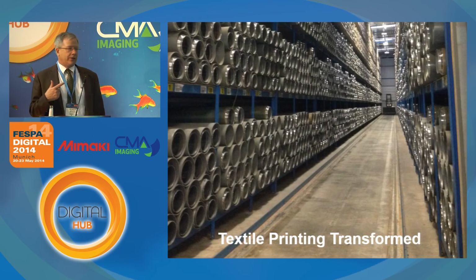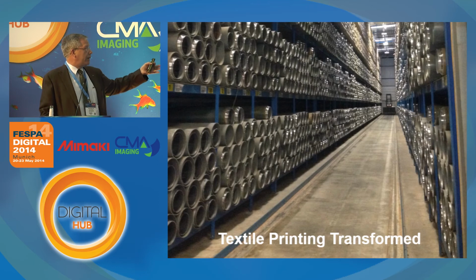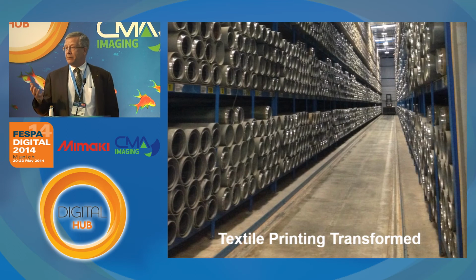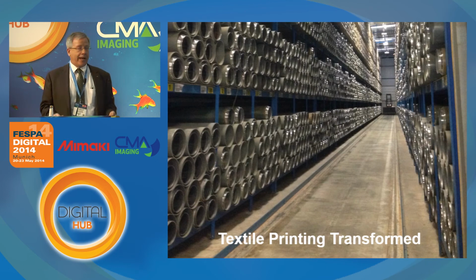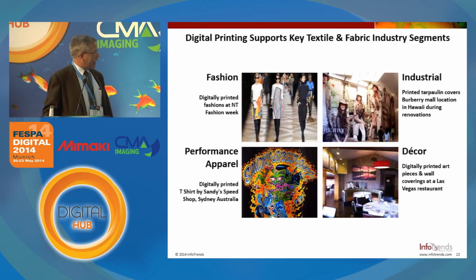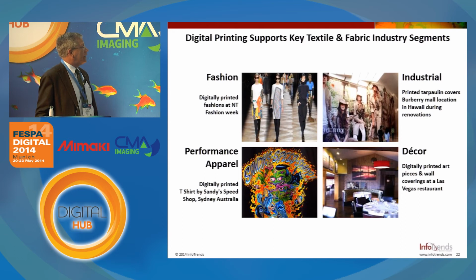I show this picture here, and so we're talking about textile here, but actually this relates a little bit to wall covering as well. So if you were a wall cover, wallpaper manufacturer, chances are you've got designs going back 60 years, and you've got the print cylinders to go with them, and you've got a huge warehouse. This is an example of one to store all your print cylinders. Okay, that has sort of an analog feel to it, that picture, right? The idea basically being you want to move to a workflow where you could get rid of these and print cost effectively from a digital master, which is what we're seeing lots of folks do across a range of areas within the textile side of the marketplace. So that can include fashion, industrial, performance apparel, decor, and you see tremendous amount of it going on here.